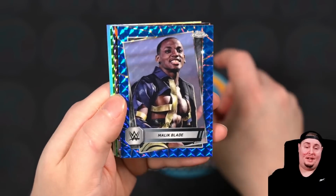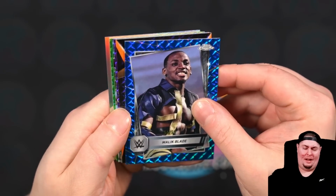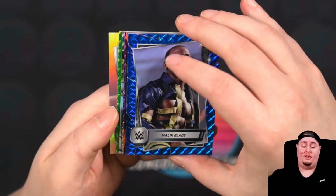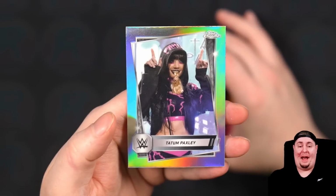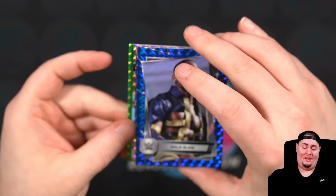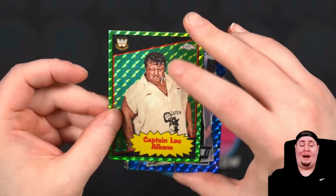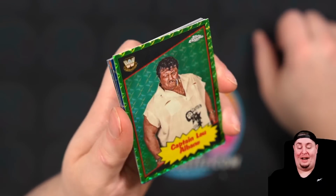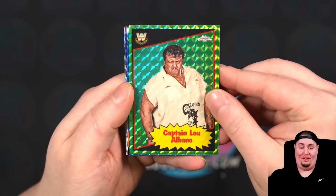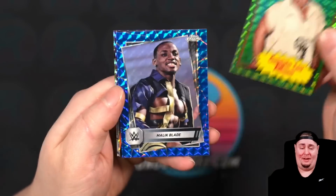Malik Blade to 99. So normally, is this an auto? That looks like an auto, so let's go. This should be a refractor. Tatum Paxley on the refractor. Cool looking card, cool looking photo on that Pax. Is it another one? It's going to be an 85 of Captain Lou giving us the stink eye. 75 of 75. I believe that photo was on a ringside with Select, maybe 23.